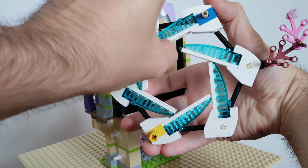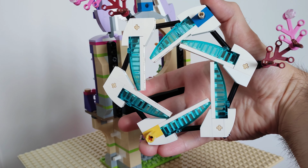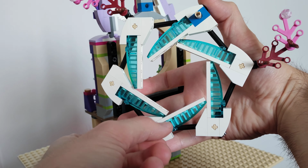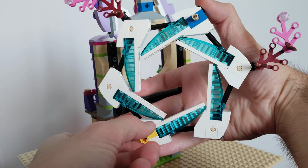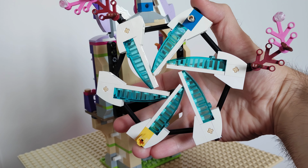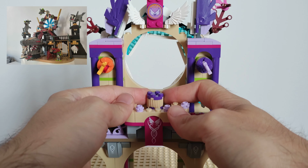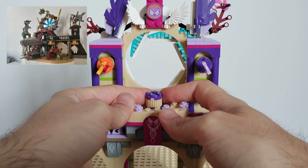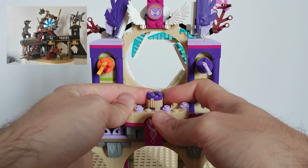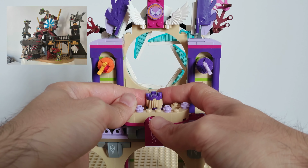The 5 other blades are freely resting upon each other. It is just that one connected blade that makes them move in a flawless and mesmerizing way. It is worth noting that this specific portal design can only be found in one other set, 8078 Portal of Atlantis. Could they be connected?